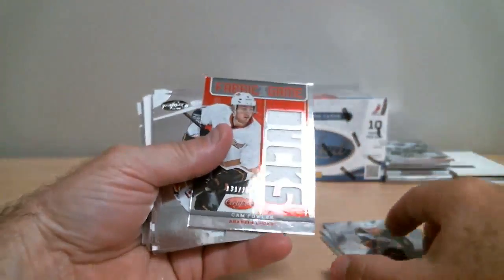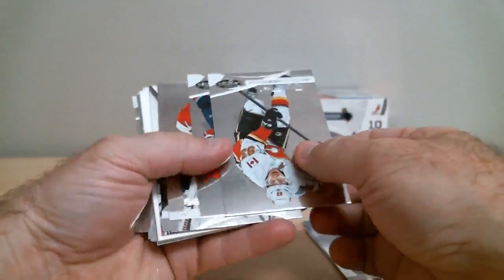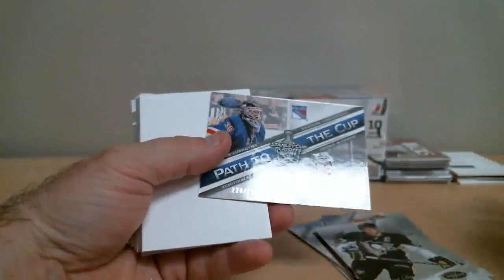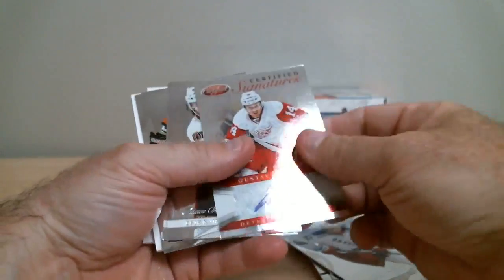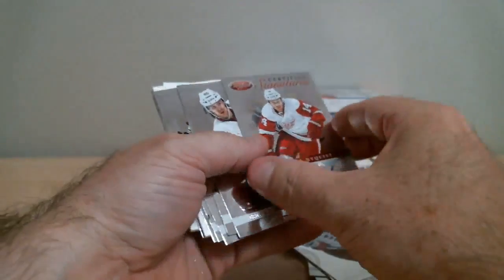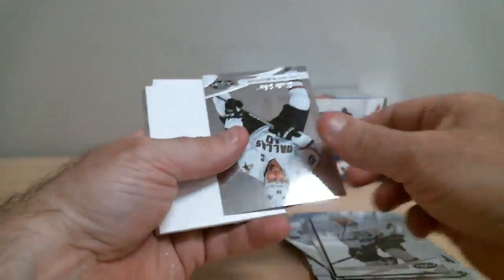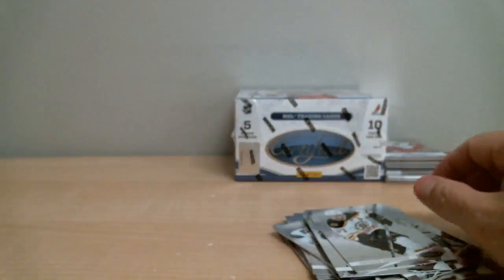Okay, here we go. Another Fabric of the Games for Ducks, Cam Fowler, out of 150, die cut style. Path to the Cup, Rangers and Caps, at the end of the break. Certified signature, Gustav Nyquist, Detroit. And that's our third box.